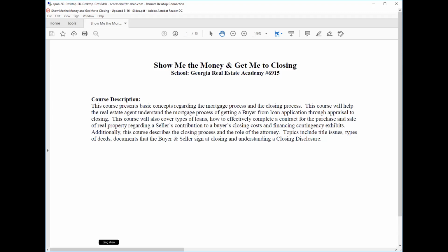Our objective: I want to give you a basic yet thorough understanding of the loan process and the closing process. I want you to be able to help facilitate communication between your buyer and your lender. In our business, it all starts with communication. No matter how well everything else is done, the failure to communicate will ultimately cause problems. So facilitating the communication between the buyer and the lender is critical.